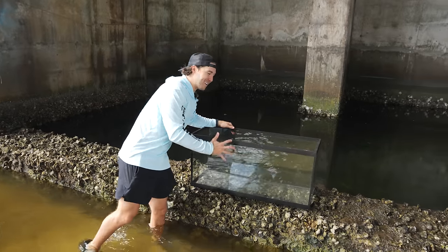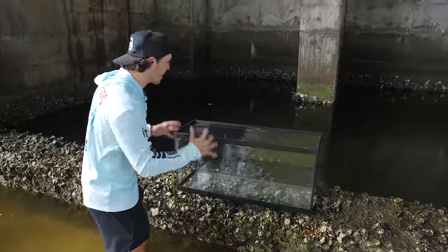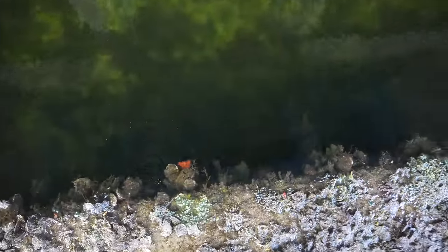So we got our tank here. This is a 29-gallon, you can round up, 30-gallon aquarium. We're gonna be focusing on the left side of the bridge today. We have two tide pools here, but I'm dialing in on this side, I feel it. There's loads of fish around. I think it's gonna get epic, it's gonna get crazy.